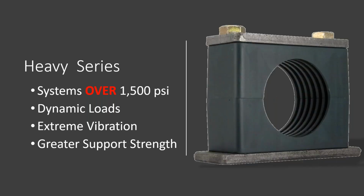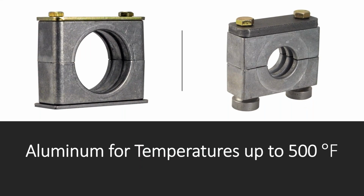And again, you can get the cushions in black. For high temperature applications, go with aluminum, like near a furnace or a steel mill. And you kind of see these funny little robot feet over here. That's the heavy duty rail connection, which is similar to strut, but slightly different. So this is the heavy, and this over here is our standard.